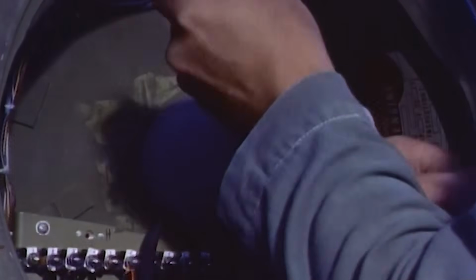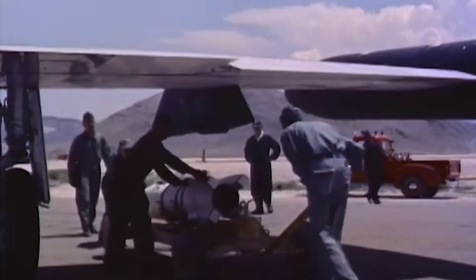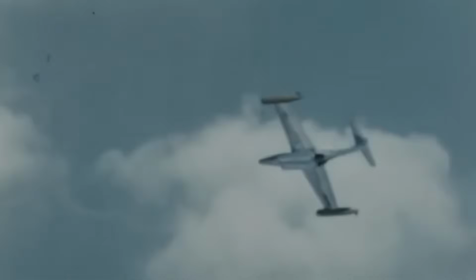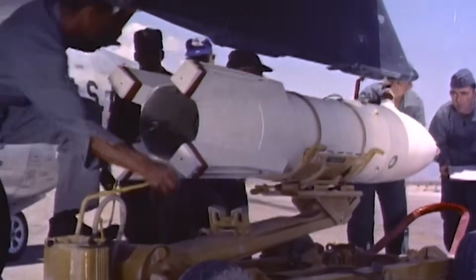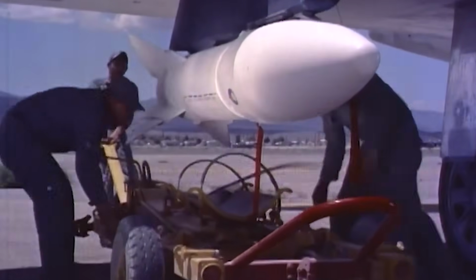The MB-1 Genie was an unguided air-to-air rocket with a W-25 nuclear warhead yielding an explosive force of 1.5 kilotons. To accommodate this powerful new armament, the F-89J underwent several modifications. The wingtip missile pods of the F-89D were replaced with 600-gallon fuel tanks, and underwing pylons were added to carry 2 Genie rockets. This configuration dramatically increased both the aircraft's range and its destructive capability.